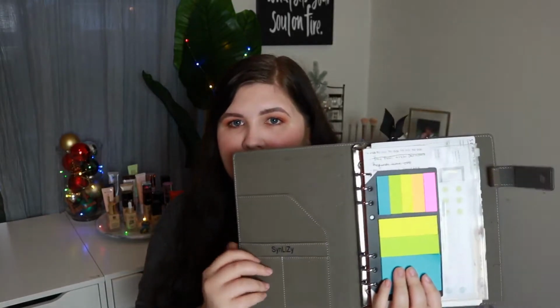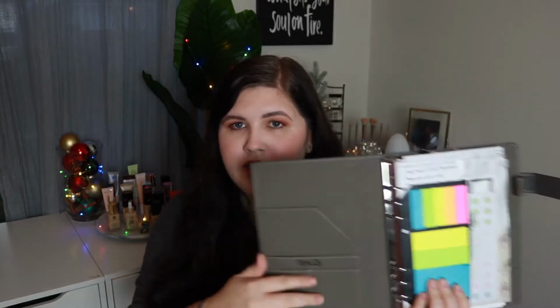So this is what it looks like inside. It is the 6-ring version. And like I said, it is A5, so I think it's basically like half letter sized. So I think this is kind of like the perfect size for me. I don't have a super busy life. The main reason I need a planner is to budget.